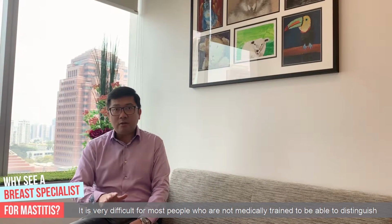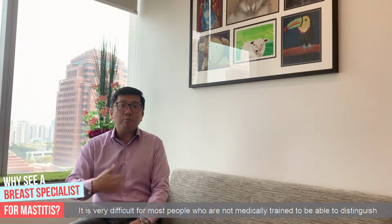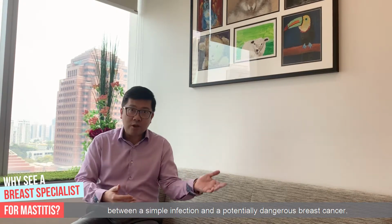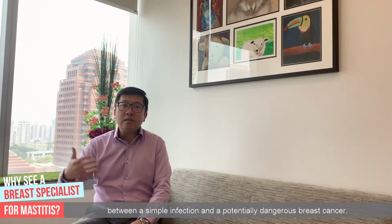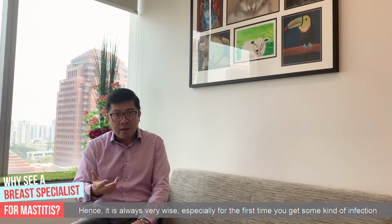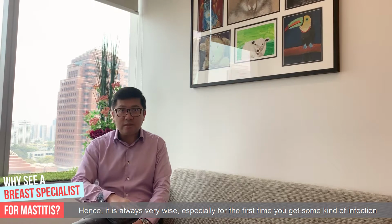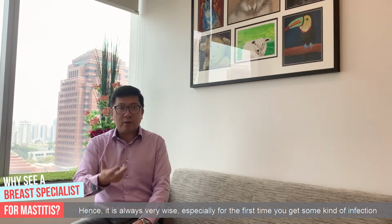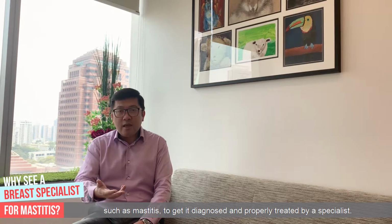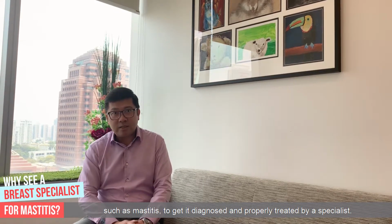Now, it's very difficult for most people who are not medically trained to be able to distinguish between a simple infection and a potentially dangerous breast cancer. Hence, it is always very wise, especially for the first time you get some kind of infection such as mastitis, to get it diagnosed and properly treated by a specialist.